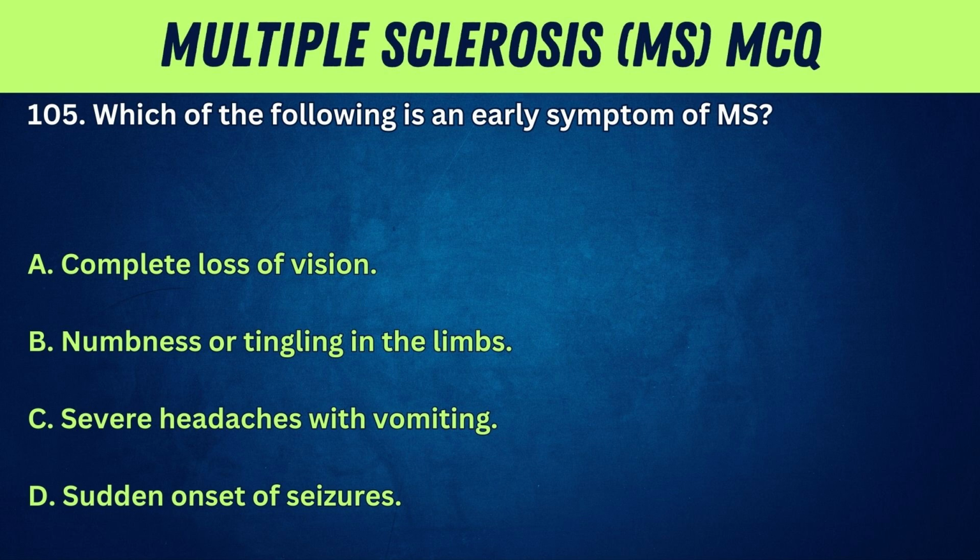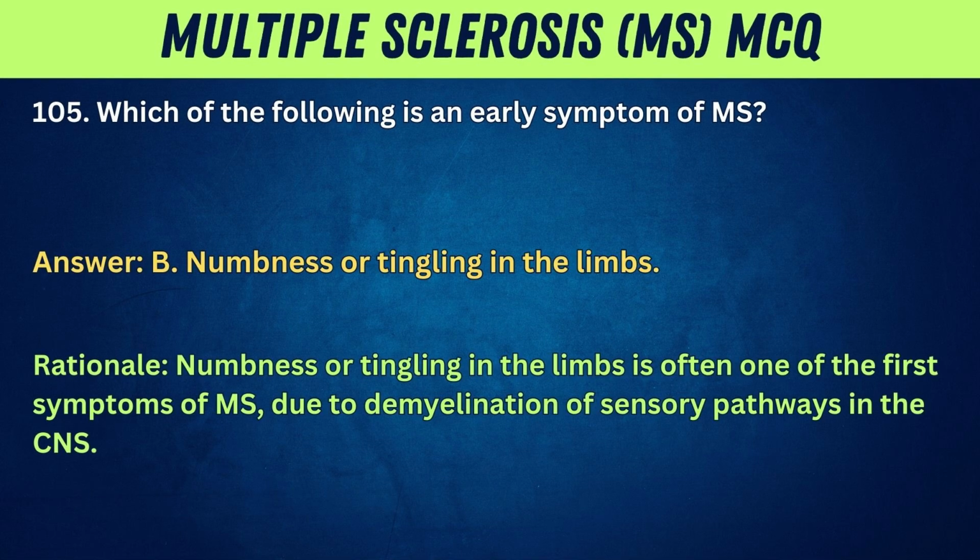105. Which of the following is an early symptom of MS? A. Complete loss of vision. B. Numbness or tingling in the limbs. C. Severe headaches with vomiting. D. Sudden onset of seizures. Answer: B. Numbness or tingling in the limbs. Rationale: numbness or tingling in the limbs is often one of the first symptoms of MS due to demyelination of sensory pathways in the CNS.